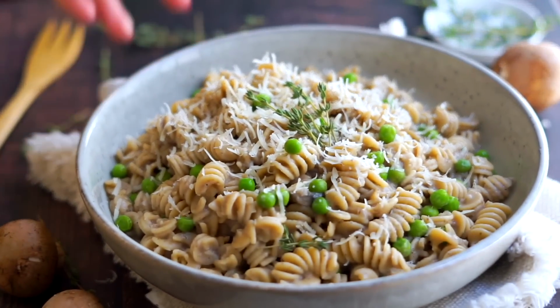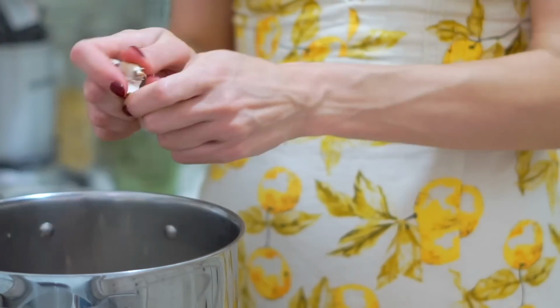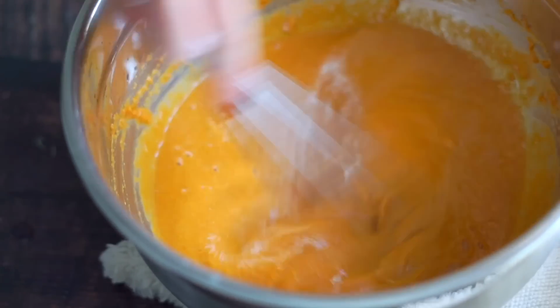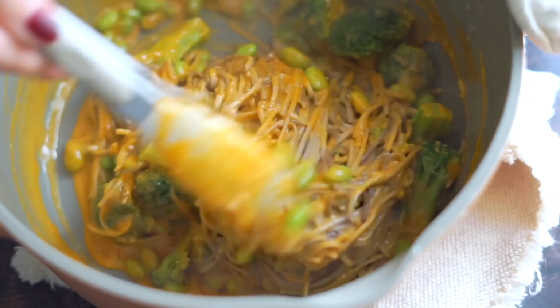Hey everyone, today we're making easy vegan dinner recipes. These are all very low effort meals that come together in just a few minutes, but they're really hearty, flavorful, and delicious. I really tried to make sure there's a good mix of things so that you can have a new, interesting dinner recipe to make every day of the week or just to add into your meal prep routine. So I hope you enjoy these dinner recipes.